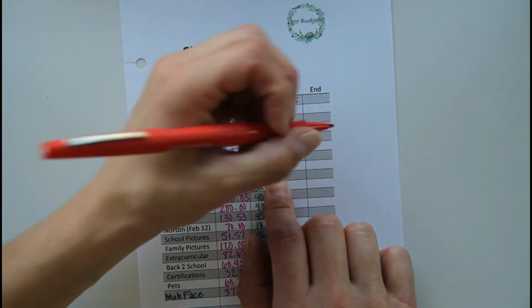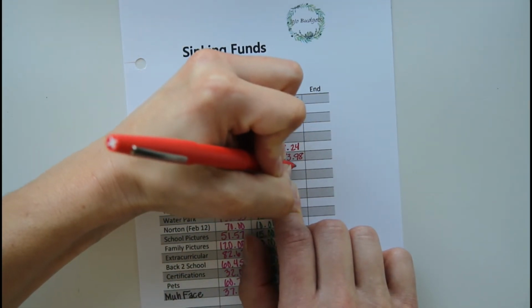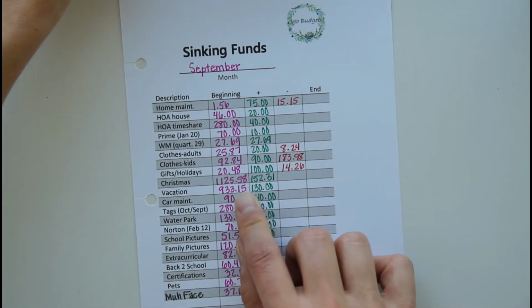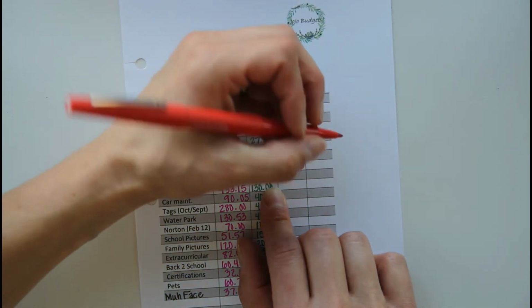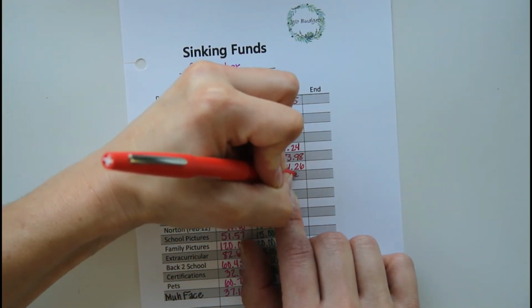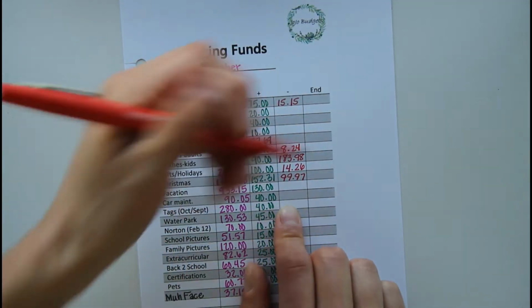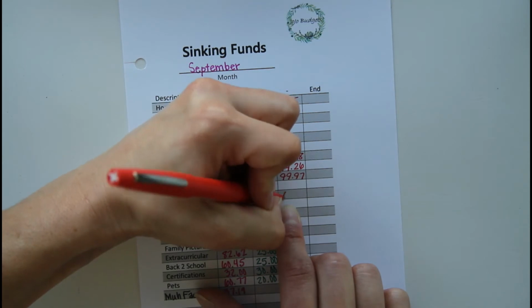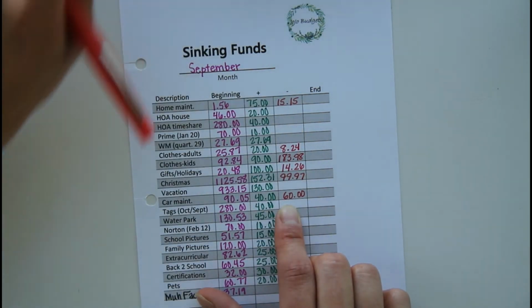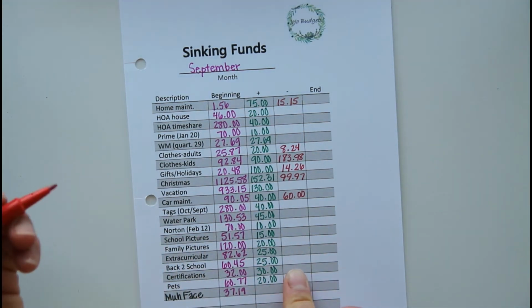See, there was one from Gifts and Holidays that was $14.26. Okay, next was Christmas, $99.97. Nothing for vacation. Car maintenance was $60. Okay, and then back to school. Down here, that was $74.83.